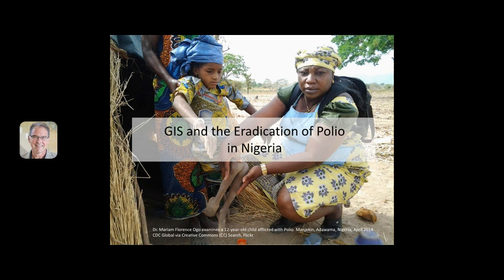One lesson learned from eHealth Africa's experience is that GIS can help NGOs and governments conduct rigorous and effective vaccination programs in the most challenging settings on Earth to protect children's health.